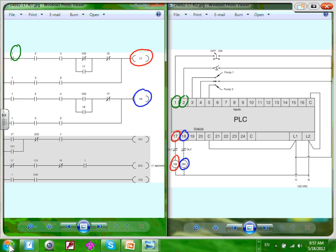And two and four, right here. And two and four. These are the inputs coming for pump number one: manual, the floating switch, and the selection switch, okay? And I'm gonna go down into the second one. So number one again. Oops, let's go to pump number two first.